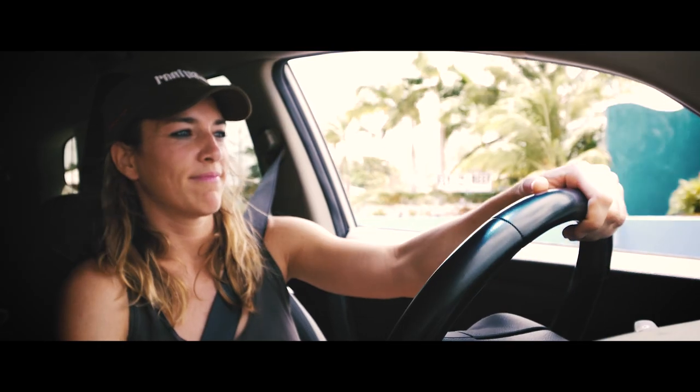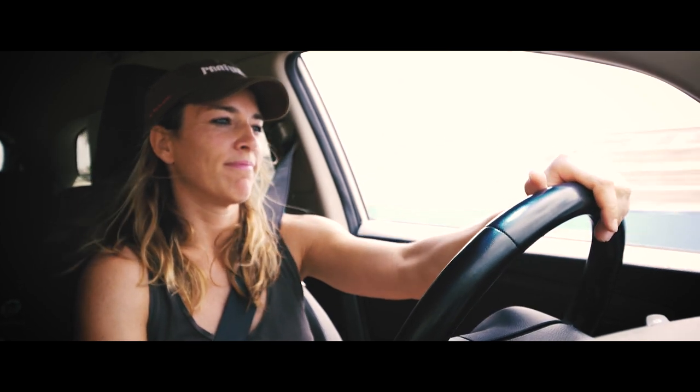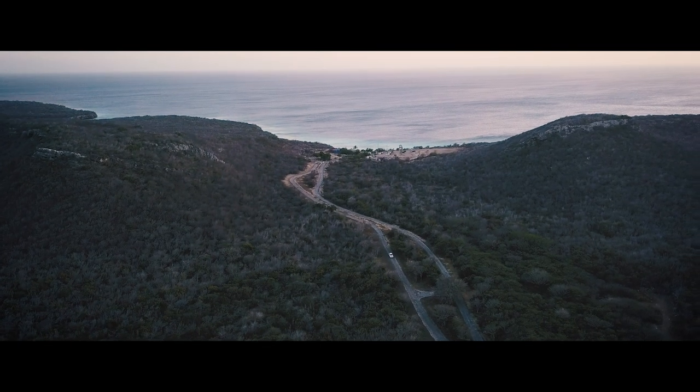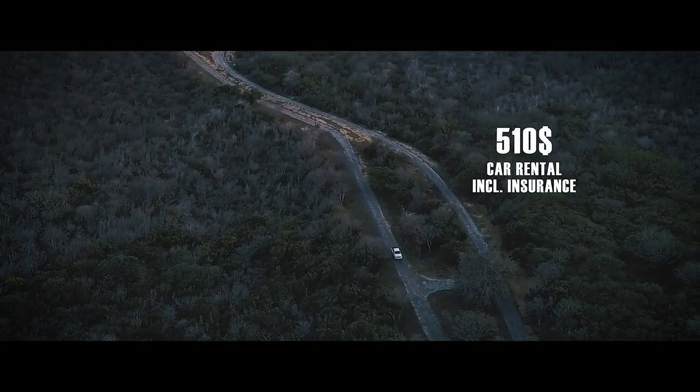Then arriving in Curacao, you need a car to travel around the island. We got the rental car on the bargain. It included a third-party insurance, and in total it was $510. This was a bargain, but you can get similar prices if you just check the internet.